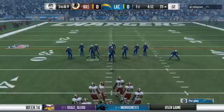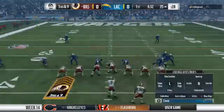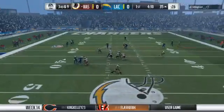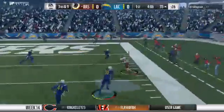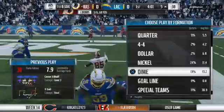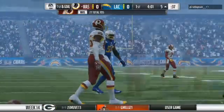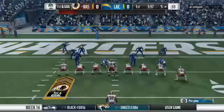8th play of this opening drive coming up. This is 3rd down. Out of the gun, Dobbs eluding the pressure right. And he's got his tight end in Njoku. And he gets it all the way down inside the 10 to the 5-yard line. They're able to convert on 3rd down, and that sets up a 1st and goal.